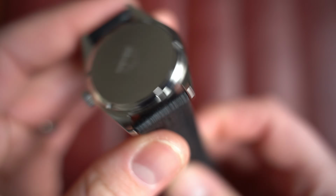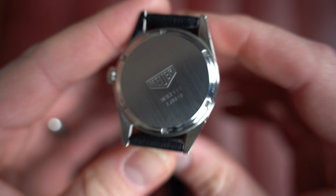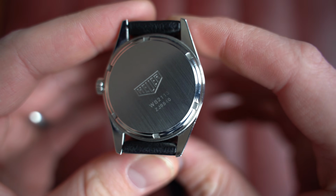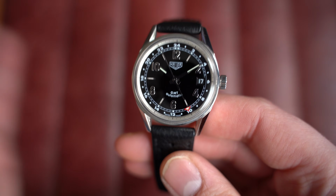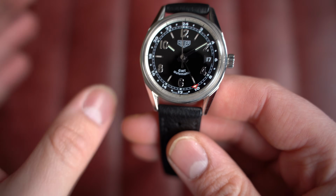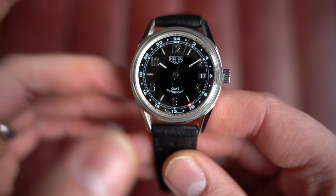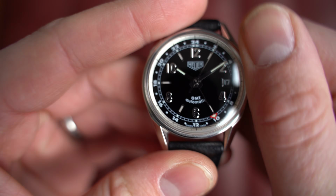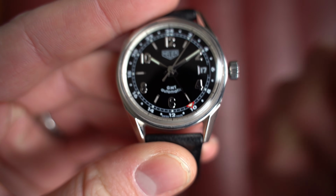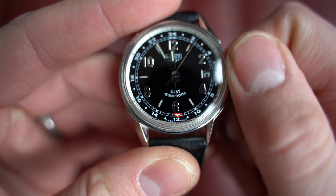Now as we flip it over, presented with a very simple Heuer signed case back with the reference and serial there, and inside is the automatic ETA caliber 2893-2. Now some functionality that I have to explain, because every single one of these I've had, and I've had probably 6 or 7 at this point, all have had this little nifty thing that you've got to figure out. So sometimes it will appear that the GMT hand is off or out of sync. What you have to do is have a little play around.